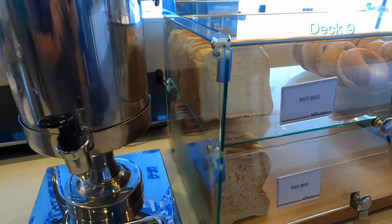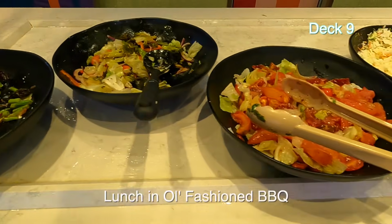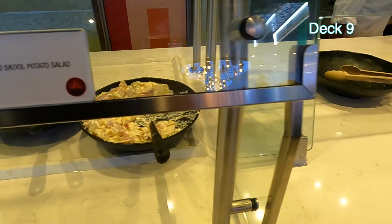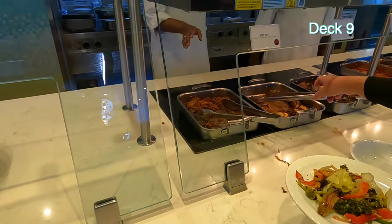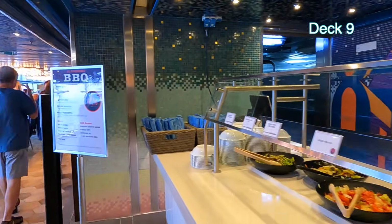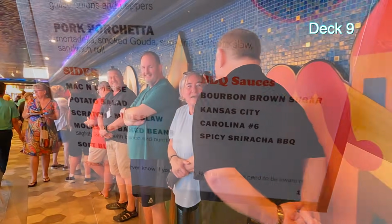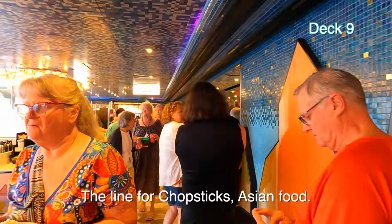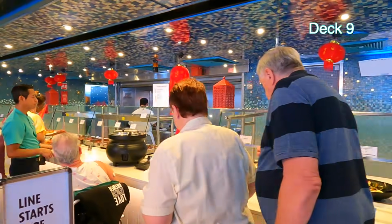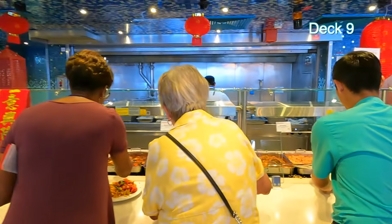So this is all out here at breakfast, along with the omelets. Typical lunchtime offering. Old school potato salad. Pork, shredded beef. So this is the old-fashioned barbecue, which used to be outside, and now it's inside. So this is the average line for chopsticks for Asian food, Chinese food. And there it is. Probably can't see it too well from here because of the crowd.